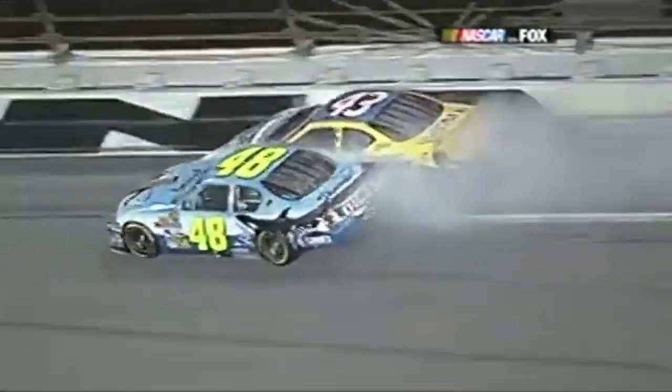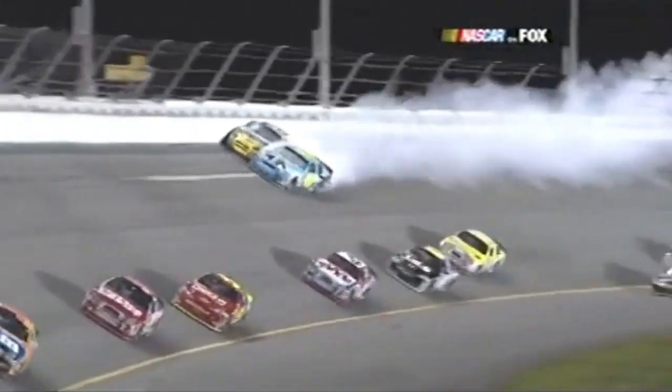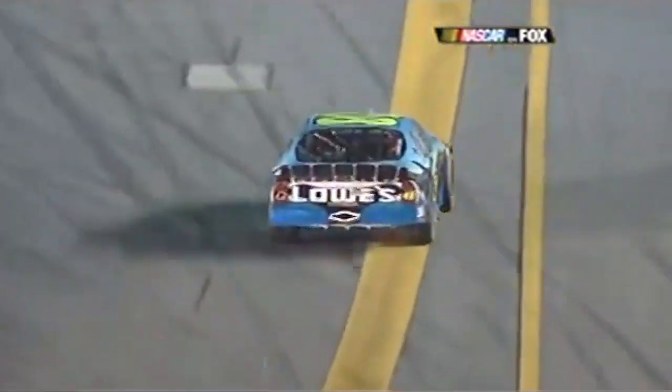Bobby isn't there, Jimmy may have not even hit the wall. He may have gone up and kissed it. But with Bobby there, you see it. Johnson's car is now under repair on pit road. And Labonte is being pushed back to the garage area.